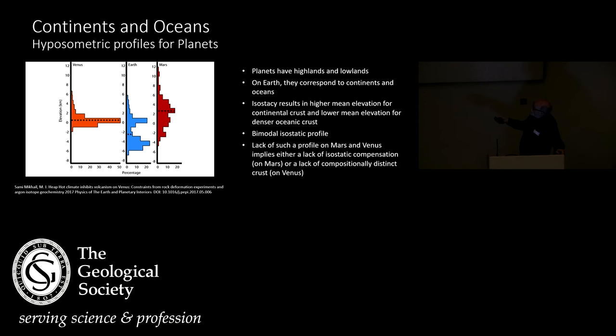And this essentially represents the continents, to put it briefly, and these are the ocean basins. Most of the Earth is in the ocean basins and a small amount in the continents. The reason for this on Earth is that the surface is in what we call isostatic equilibrium. The continents are made of light materials like granites, and they float at a higher level in the mantle than the oceanic lithosphere, which is dominantly made of basalt and gabbro, much denser rocks. So this bimodal distribution represents a contrast in the dominant composition, granite versus basalt.